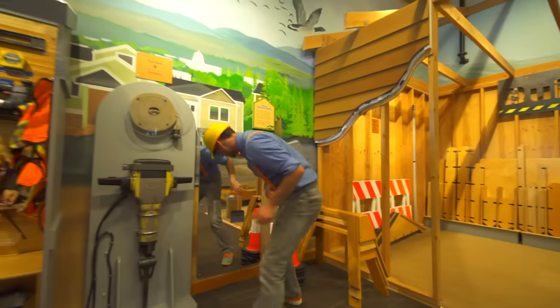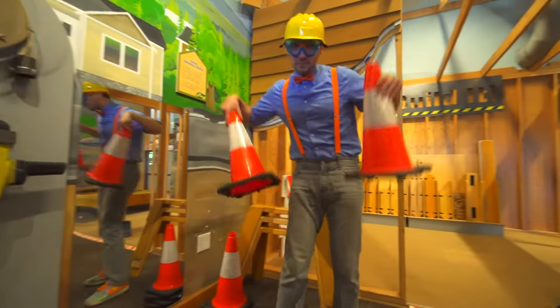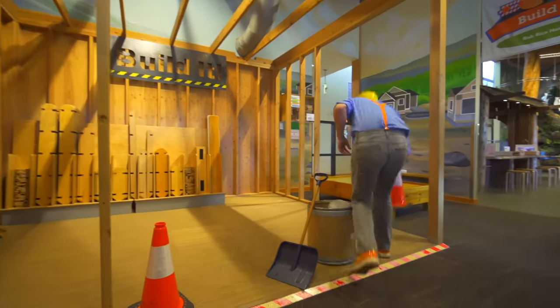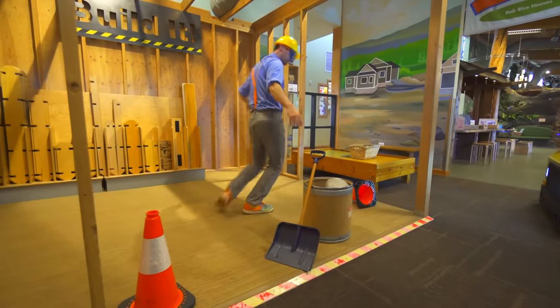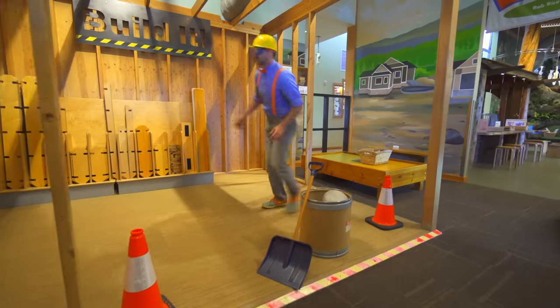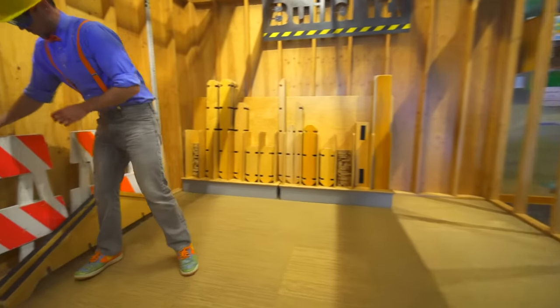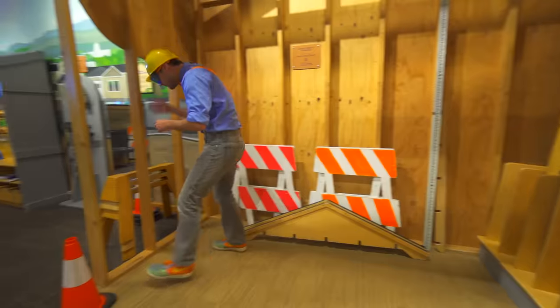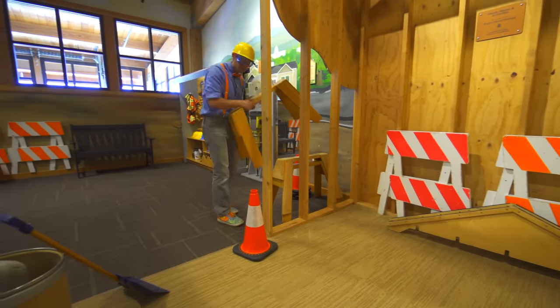Okay, let's get some safety cones. Let people know we're gonna be building a house over here. Okay. And then, oh. Okay, and here we go. Some road sign. Oh, here we go. Gotta put this over here.